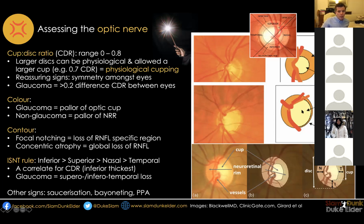When people refer to patients as having cupped optic discs, what they tend to mean is there's an asymmetry in one of their eyes compared to the other eye, where the optic cup looks bigger or slightly encroaching on the optic disc. So the optic cup is swollen almost. So this is cupping, for example, and this is a normal optic disc up here. This is a cupped optic disc and this is a normal.